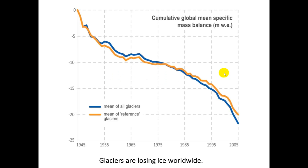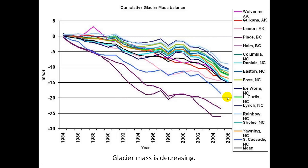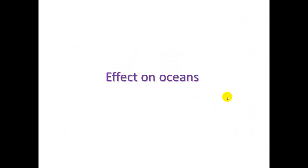What's the effect on glaciers? Glaciers are losing ice worldwide. Here's a glacier, this is Grinnell Glacier in Montana, 1938. 1981, we're looking at this part right here, 1998, and 2009, it has receded significantly. And here's some different glaciers, we're seeing them all decreasing.